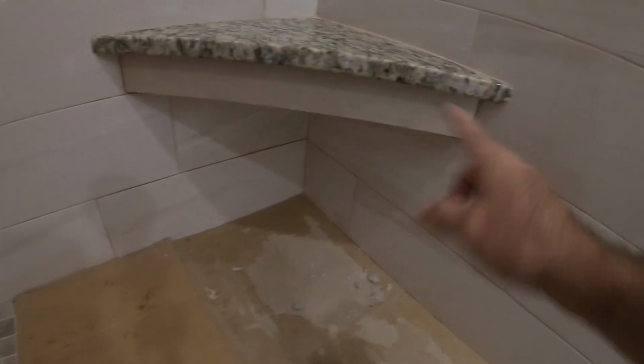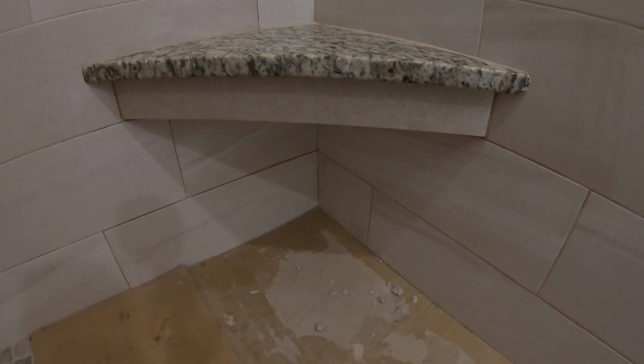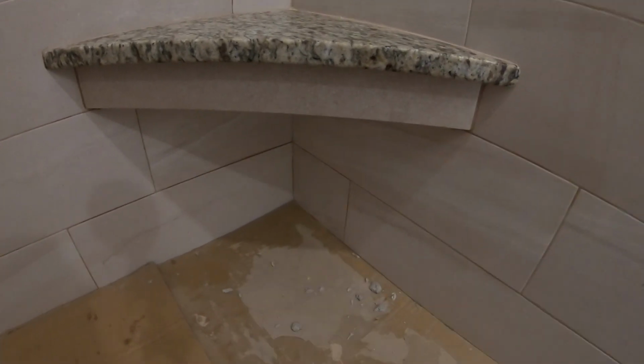Okay, that's it for the grouting for the seat. I was able to do all the underneath portions and the sides and up underneath the ledge of the granite where it faces the tile. So we're good on this.